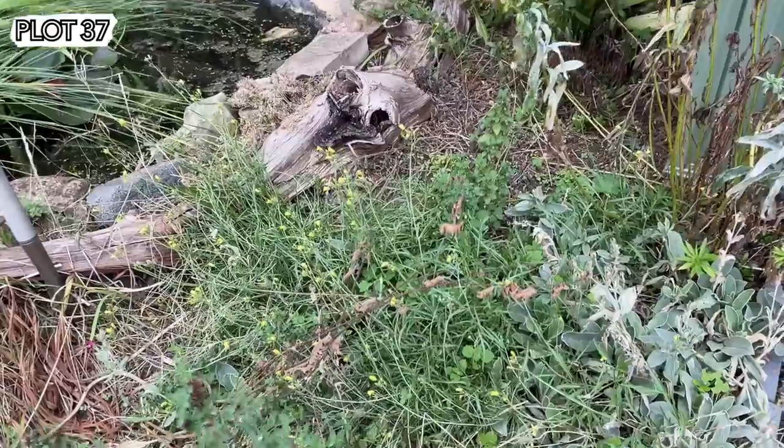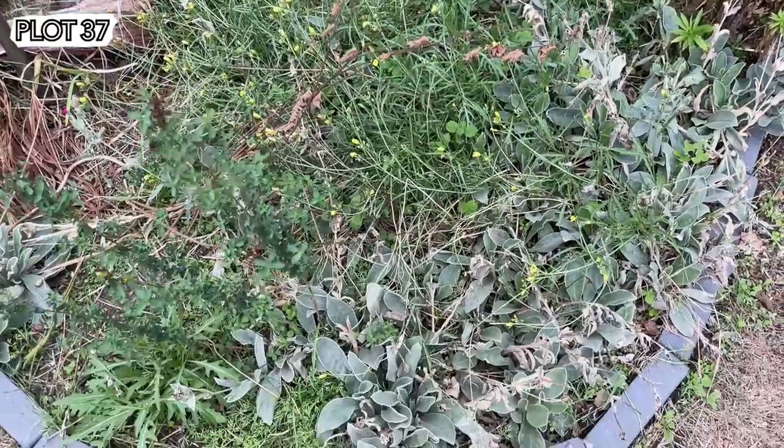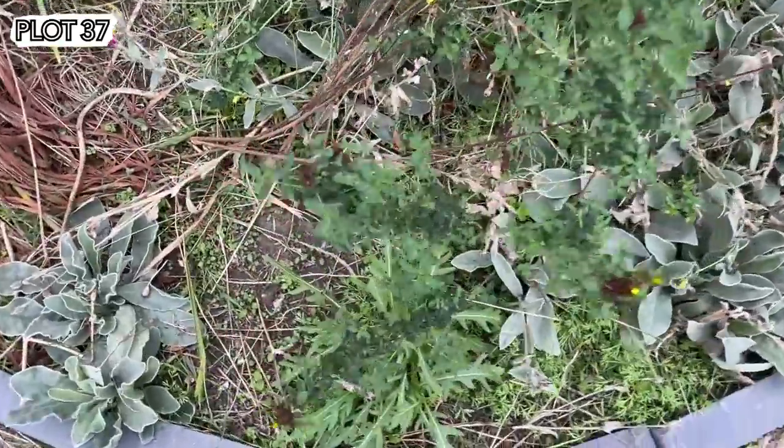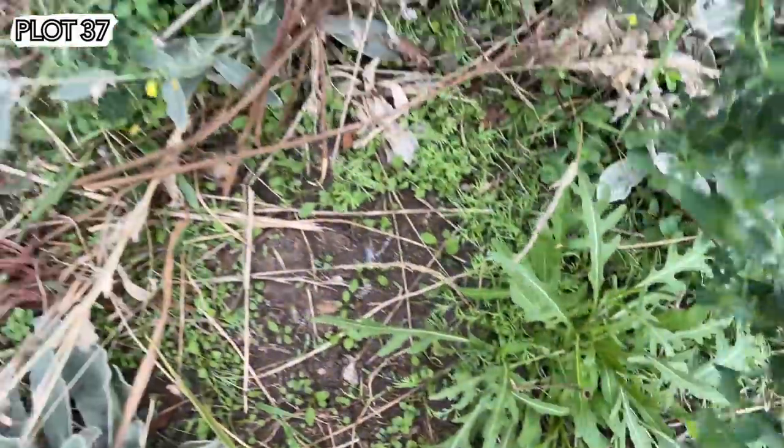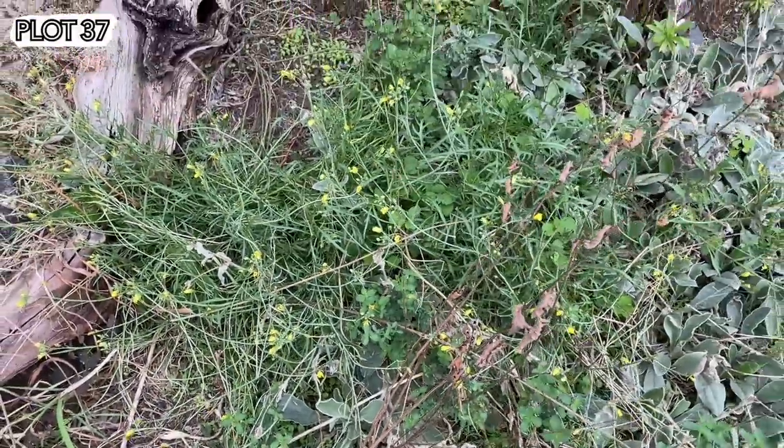The wildflower patch on the side has ended up being just mostly rocket, which I'm not complaining about. I mean, it's not as beautiful as the wildflowers, but they just got burnt off and the rocket survived. So that's how it goes. And at least it's edible.